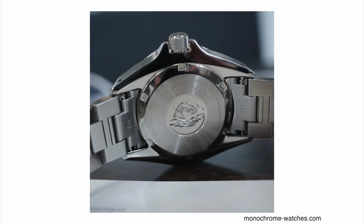Also, this watch doesn't feature a sapphire crystal, it still comes with a Hardlex. Although the pricing reflects the lower specs, this one is priced at 670 euro.